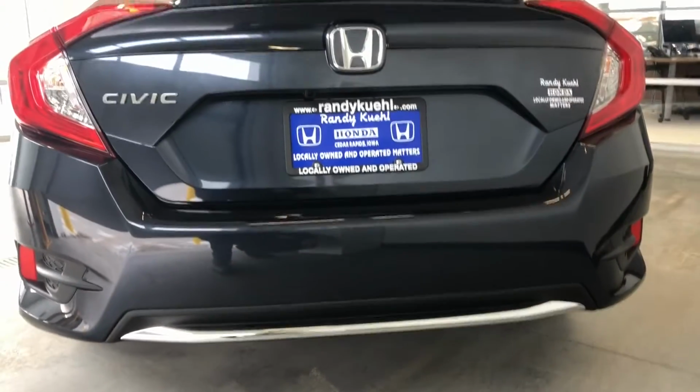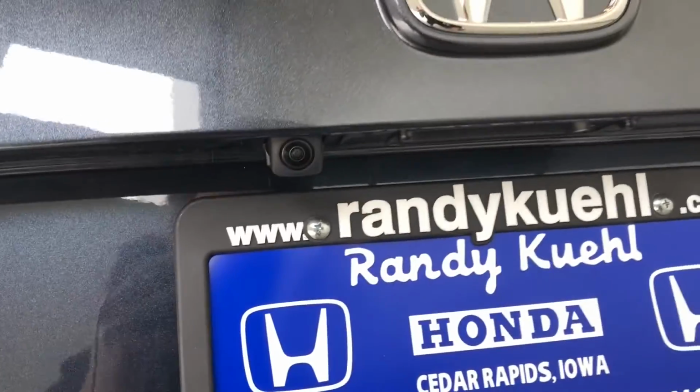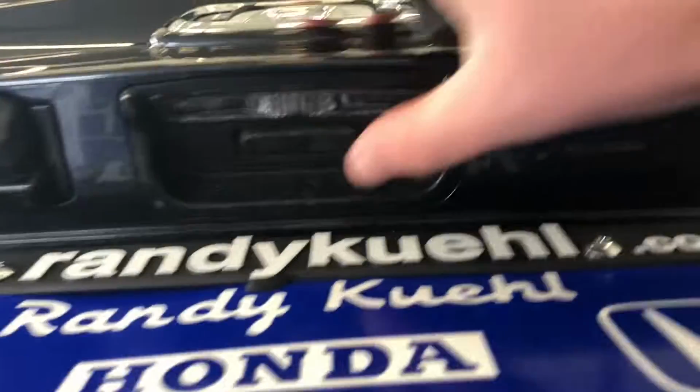Looks pretty good. Then we have a multi-angle rear camera. Just in case you want to know where that's at, there it is. We're going to have a nice little trunk button.